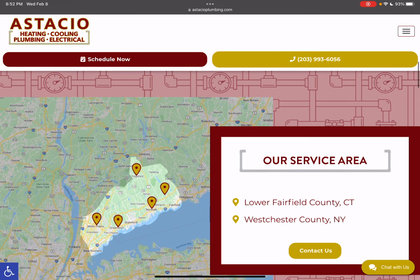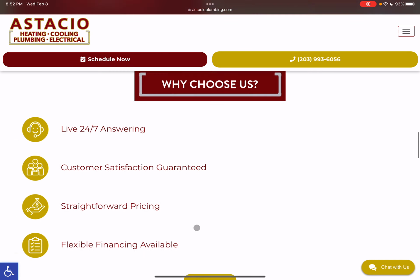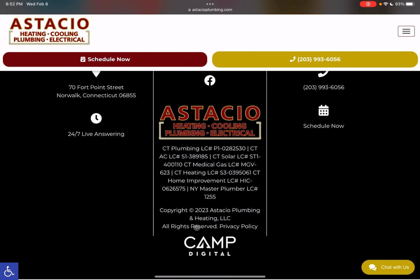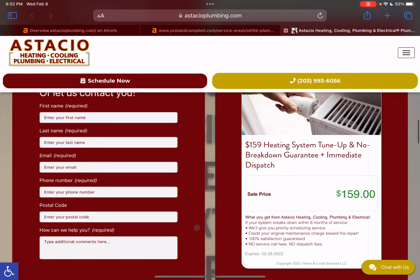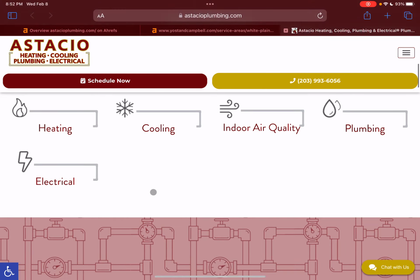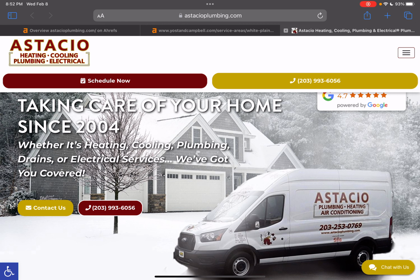As we move down, it's a good looking website. You have your contact form, a little bit about you guys, some really nice pictures. There's some good stuff on this. It's a well put together website. So I would definitely recommend, while it is a great looking website, adding more content to your homepage. We always recommend at least 1,500 words.